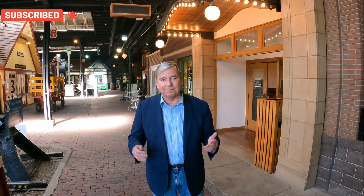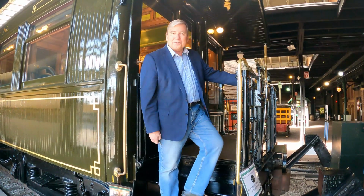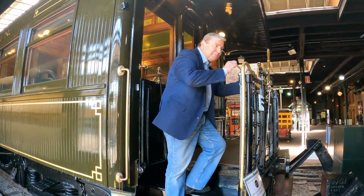But Shrek, I know you're going to want to hear this part of the story. It's why we are here. Let's take a look at this. The story of why we are here kind of starts inside this historic car. It's called the car Mesabi. Come with me.